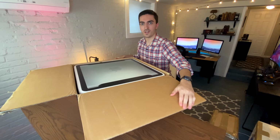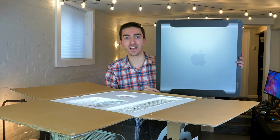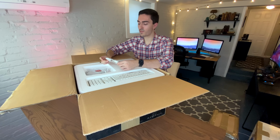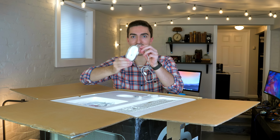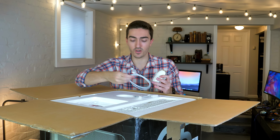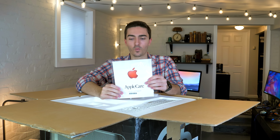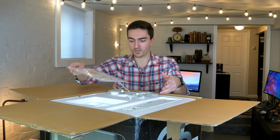Oh, look at this. That's cool. It's a gigantic decal of the Power Mac G5. You could hang this on your wall. Wow, so we've got a lot of original accessories here. We've got the DVI connector. We've got the old clear style Magic Mouse. We've got a connector of some sort, not sure what this goes to. We also have the Apple Care Service and Support Manual. Looks like there was another booklet in this envelope that is no longer with us, unfortunately.